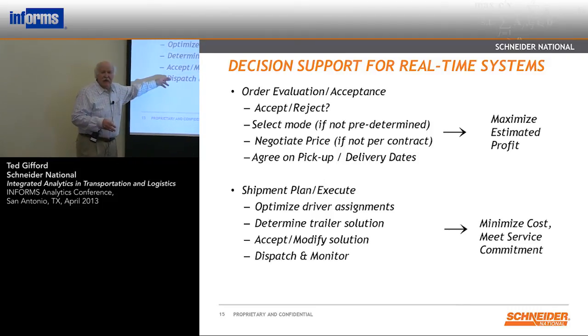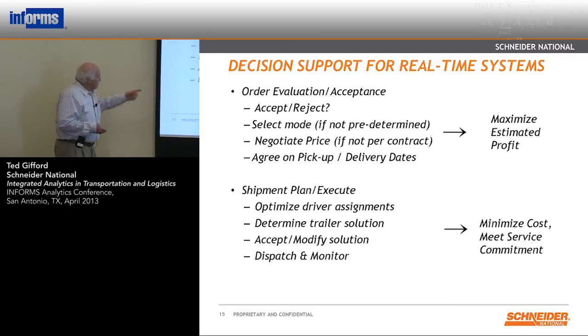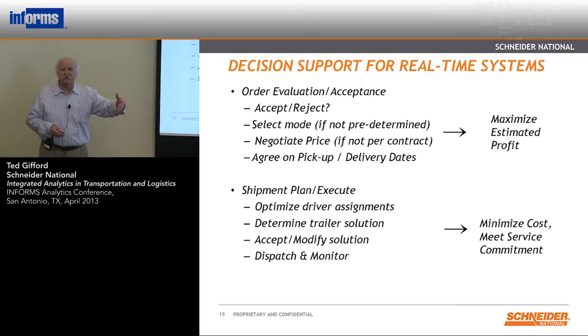And then I may have to go back and modify some solutions based on some balances in the network that you'll see on another slide or two. And then dispatch it, you know, give the instructions to the driver and the railroad and whatnot, and then pay attention to what's going on.